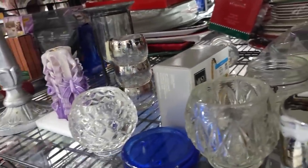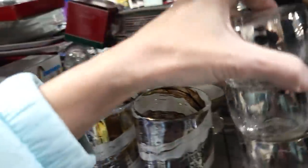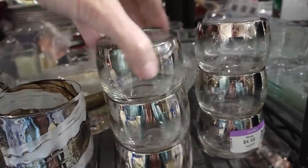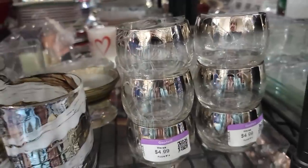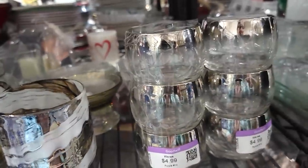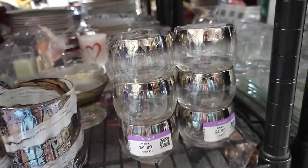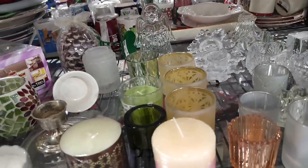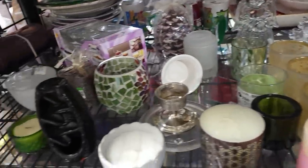Oh, gosh darn it. Then there's, now six is more enticing than three. It just is. So it'd be $6 for a set of six. You know what? I guess I'll grab those. All right, let's see what else the little glass shelves are hiding.